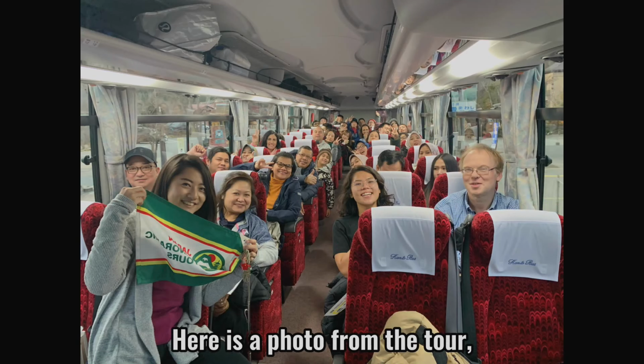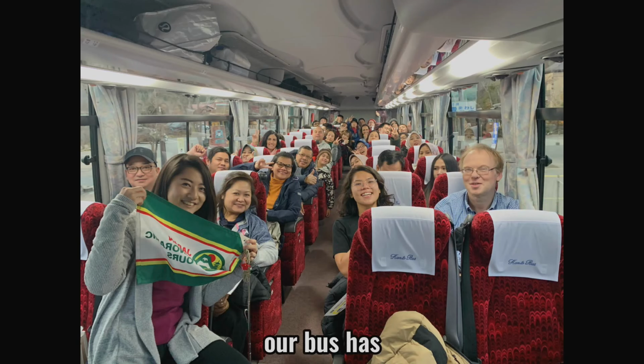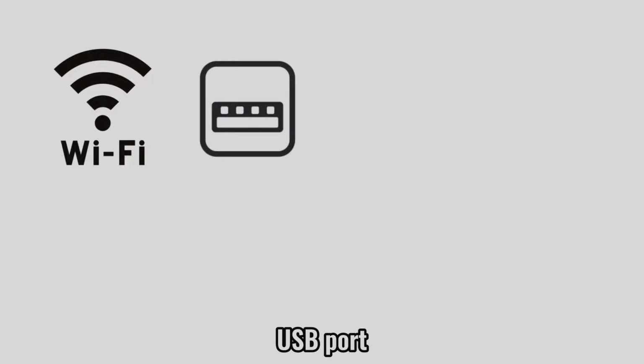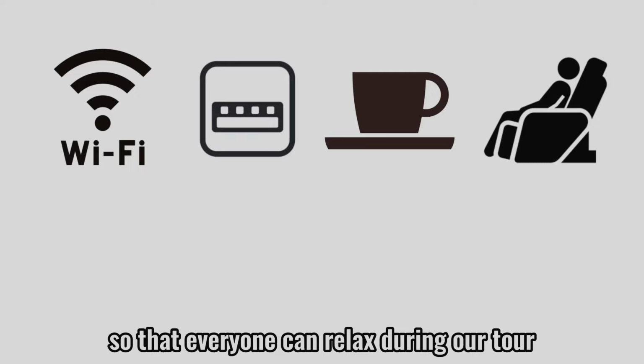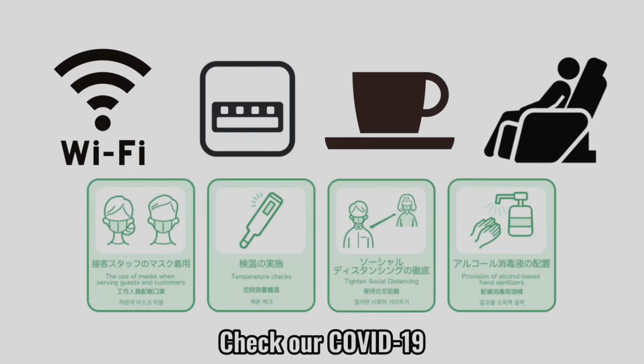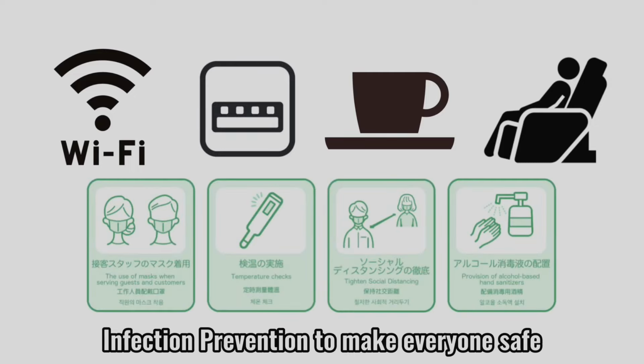Here is a photo from the tour. Our bus has free Wi-Fi, USB port, cup holder, reclining chair so that everyone can relax during our tour. Check our COVID-19 infection prevention to make everyone safe.